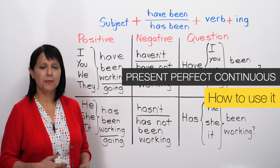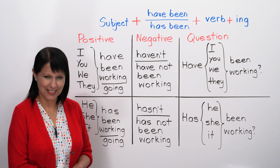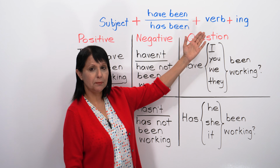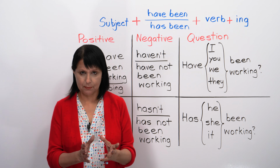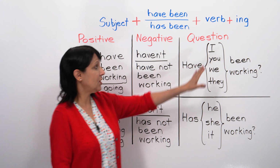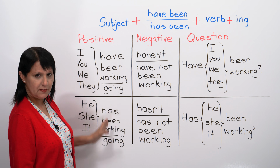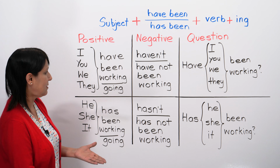Now let's look at how we form the present perfect continuous tense, which is also called the present perfect progressive tense. All right, so basically we're taking the subject plus have been or has been plus the verb plus ing. This verb plus ing is sometimes referred to as the present participle, but if you don't know that term or you don't like that word, forget about it. What it means is just the verb in its base form plus ing. All right? Now, I've divided the board into 3 parts for positive sentences, negative sentences, and for questions. So let's go through each section and see what happens.